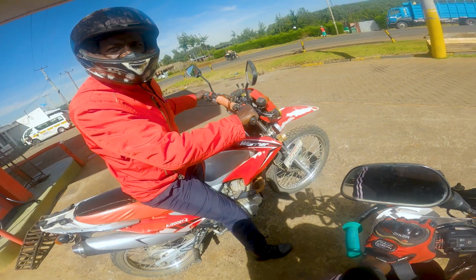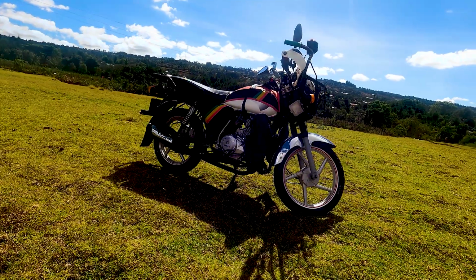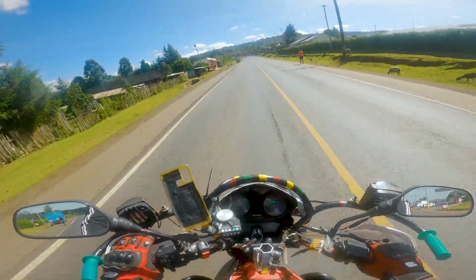This was a weird one for me. At first I thought it was a boxer. It looks exactly the same. The only difference is the gearing, something you can't even visualize. Single cylinder 4-stroke 150cc engine that produces about 12 horsepower at 8,500 rpm.